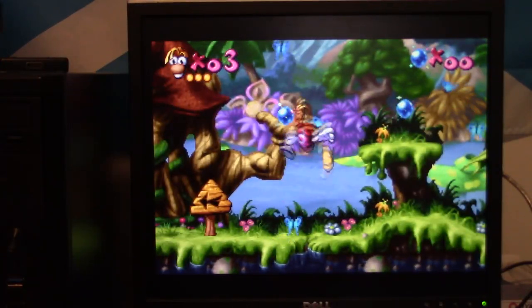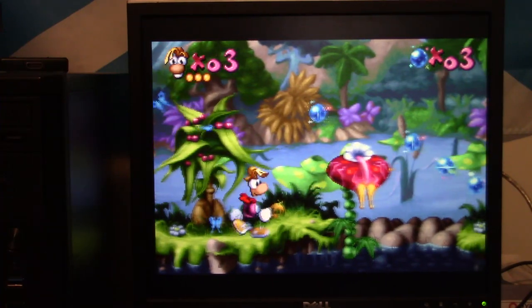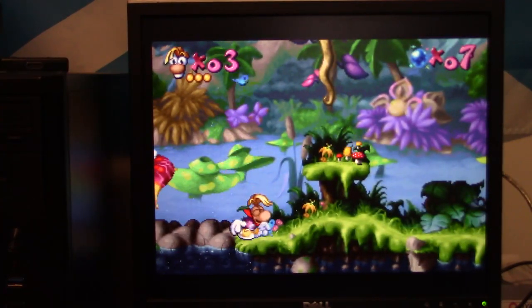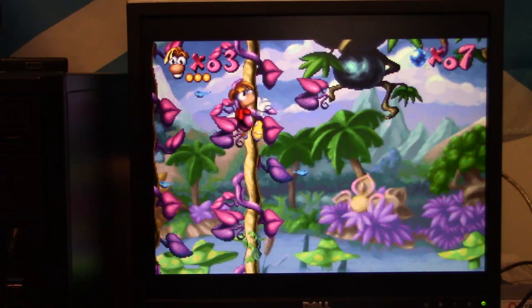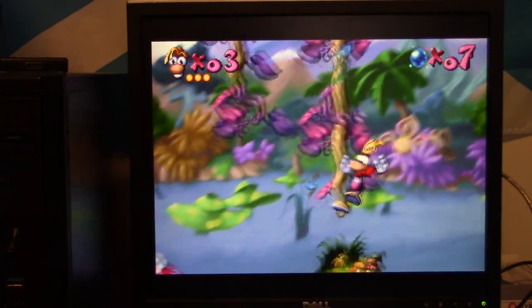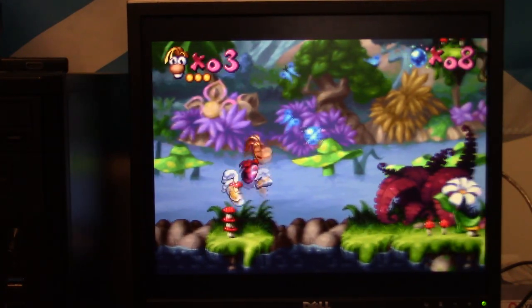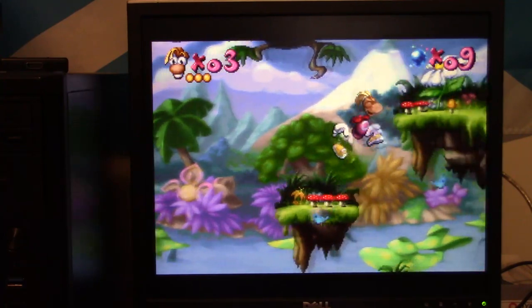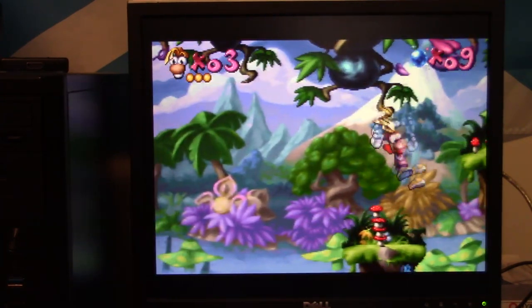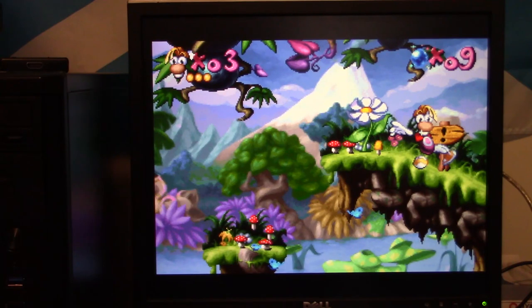Okay, that took me back to the overworld. I believe this is supposed to have CD audio. There it is. Yeah, I don't have any weaponry yet. Very colorful game, I have to admit. That was way too easy.